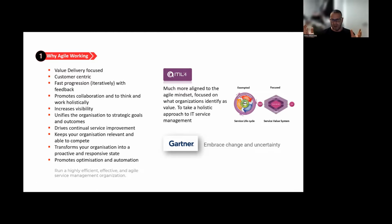So adopting agile really means quite a few things that I've listed out on the left-hand side, and these are key themes that you're going to see as we get to the Helix solution area. So it's putting the customer at the heart of every decision across that journey. It means unifying the organization to common strategic goals. It's promoting collaboration, and thinking and working holistically, and increasing that visibility. It's about driving continual service improvement. It's about being able to compete in today's market.